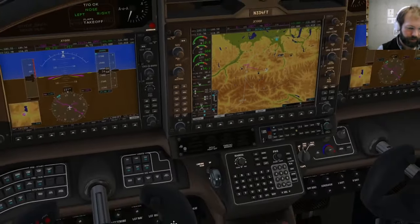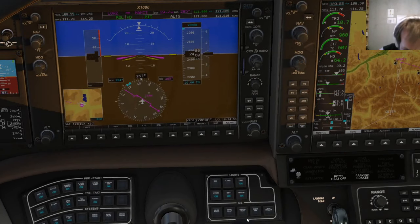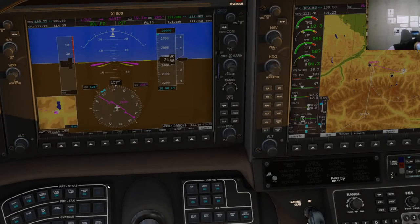And it seems, yeah, here we go. X-Plane froze there for a moment. Igniter on. And let's put the pitot heat on. I think that's good. External lights, landing lights on. And we're good to go.